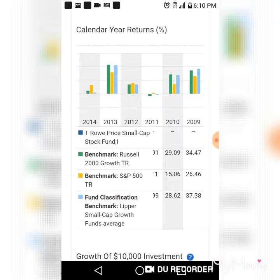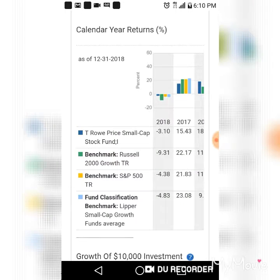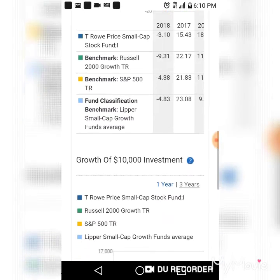You see sometimes the Russell 2000 and the S&P 500, they'll do like 25, 26% returns, 35% returns. They don't normally do that on a yearly basis. It would be nice, but they don't normally do that.